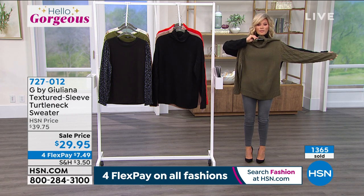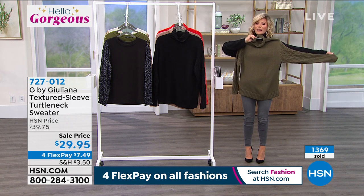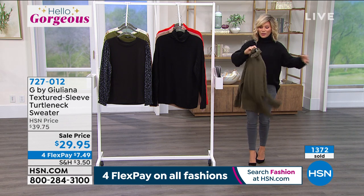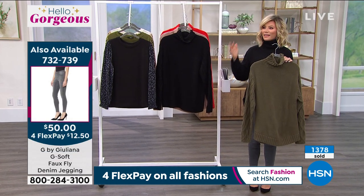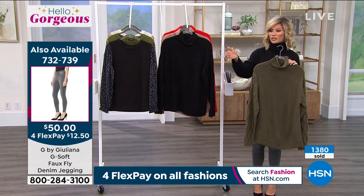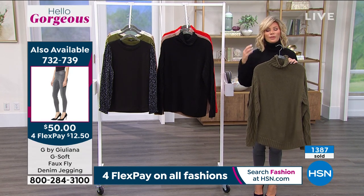So you can see this is the small. I can go extra small or small, it just depends. But again, it's got nice drape, nice feel to it. They're so well made and it's sweater weather. We need sweaters. I love the way we're pairing this back with skirts, the way Andrea has it. There are a lot of different ways that you can wear it. But the most important thing is that you're getting a quality garment.